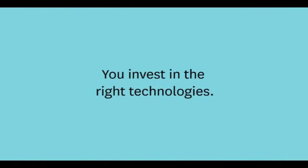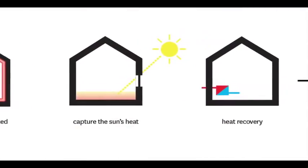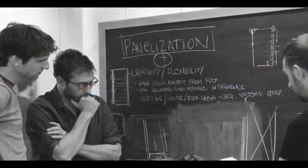So for us, this whole thing is about being smart and selecting the right technologies and the right systems that work together to save money and energy at the same time. And to do this, we've embraced the passive house standard, which calls for a highly insulated building envelope and careful attention to details like thermal bridges and air sealing.